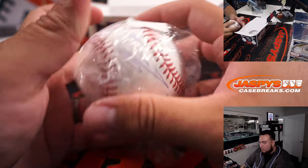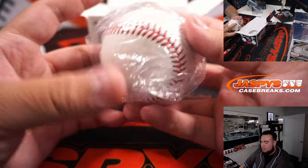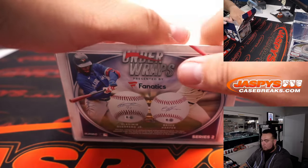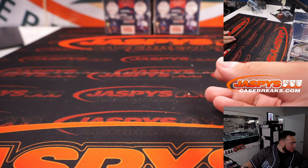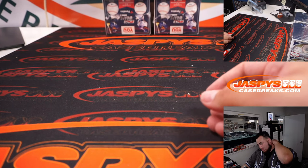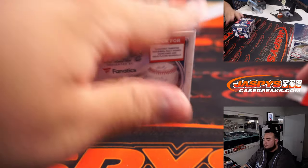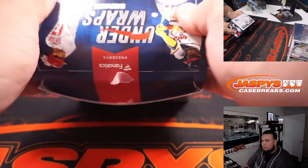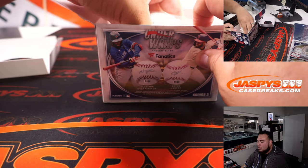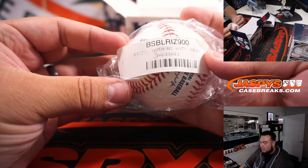All right, we got a Ronald Acuna Jr. autographed baseball. I think it's just a normal autographed baseball of Acuna. Ronald Acuna Jr. All right. Four more baseballs to go. And then we got an Anthony Rizzo. Anthony Rizzo autographed baseball.